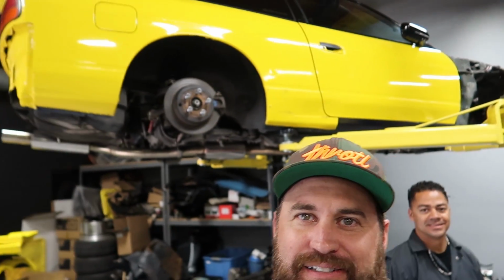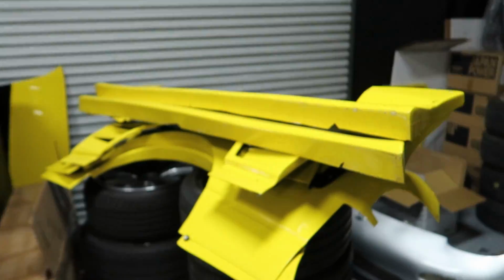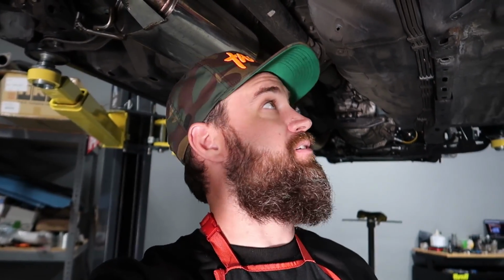Ricky and I got the new 240SX project car for the channel up on the rack. As you guys saw in the previous video, we got the interior all gutted out. The body kit has been removed, sitting over here in a pile where it belongs. And we are gonna start stripping the undercarriage of this car because it's disgusting under here and we got a lot of work to do.